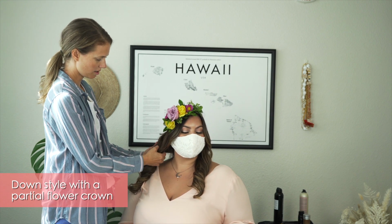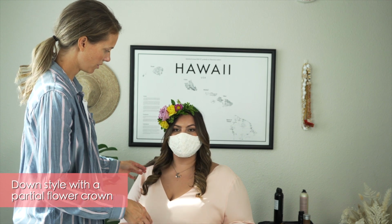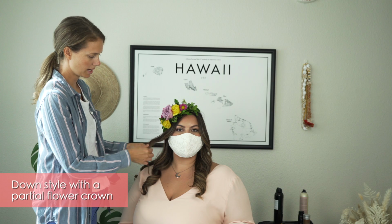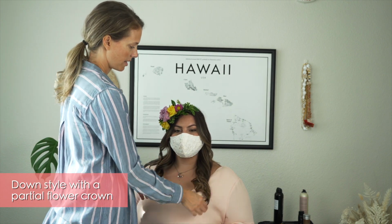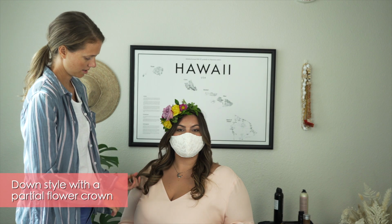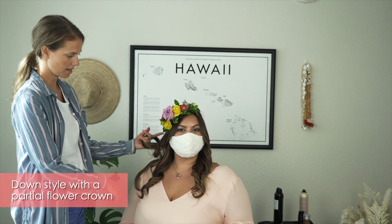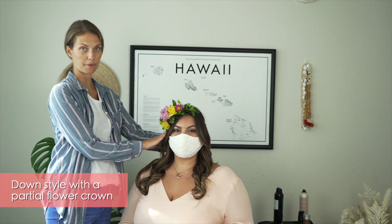So this hairstyle we did, a lot of our clients here in Hawaii like their hair curled a little bit tighter just because of our humidity. It's super humid today, so it is nice to have some curls that are able to drop a little bit. So this is just a down hairstyle, curled all the way to the end with a partial flower crown.